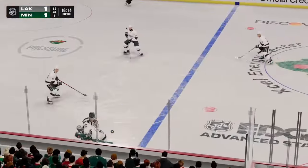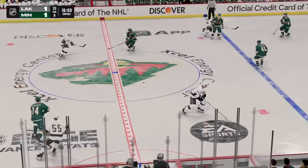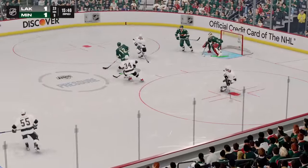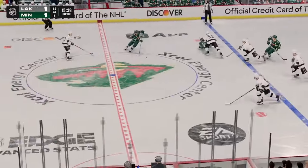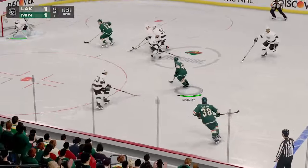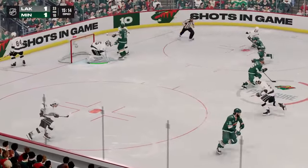Handles the bank pass along the boards. The Kings take it along the wing. Now a quick pass to Gavrikov. And that's intercepted by Boldy. Rocks him. And he takes the feed. And he had the answer on that one.